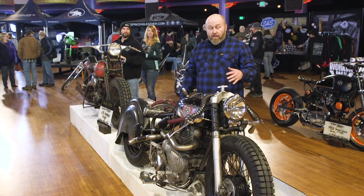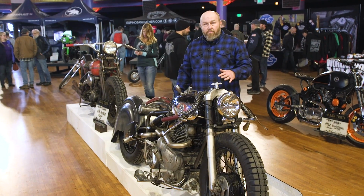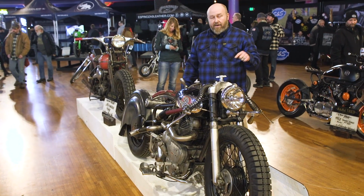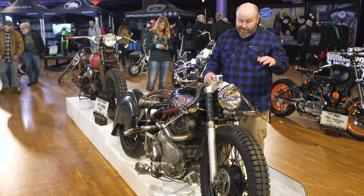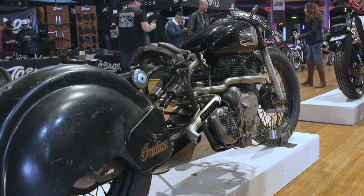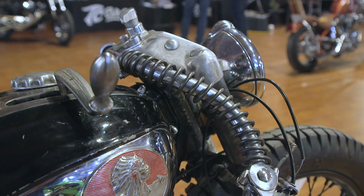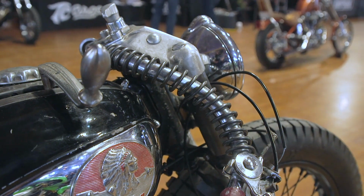Every once in a while, I come across a motorcycle that I don't know anything about, and I'm man enough to admit that. But I do know cool when I see it, and I don't have to know anything about it to know that it's cool, and this thing is awesome. It says Jay Shia is the builder/owner. It's a 57 Royal Enfield Indian, and there is just cool running all over this thing.